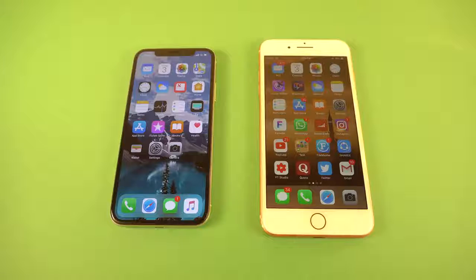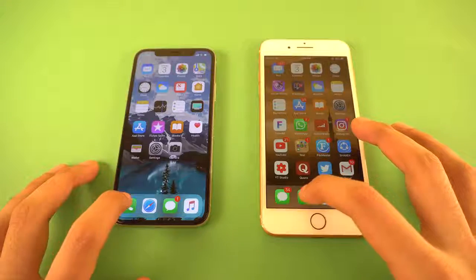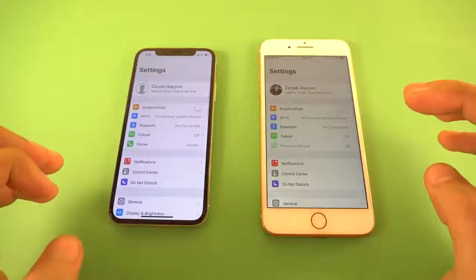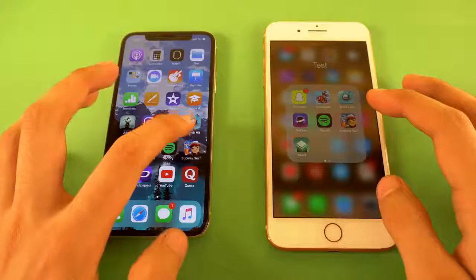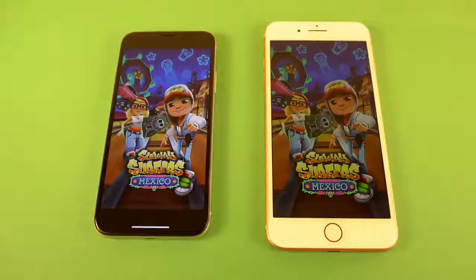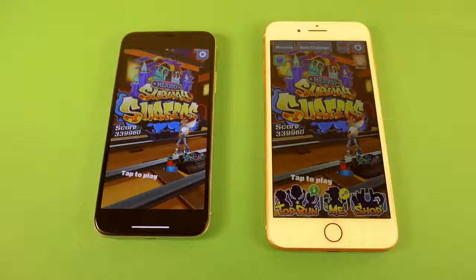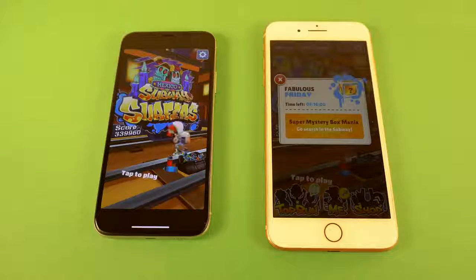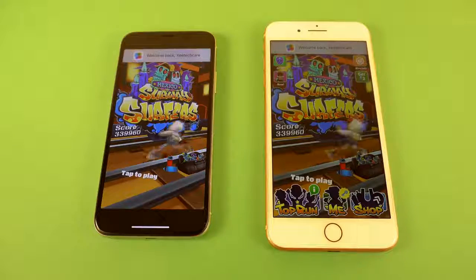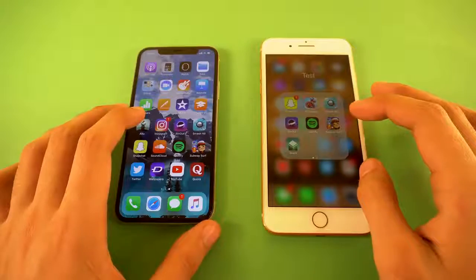Of course, that was the first step of our speed test. Let's get right into the apps opening test. First off, we have the basic stuff, which is the phone dialer. Here we go. As you can see, about the same on both phones. Next up, we got settings, and again, seems to be very similar. Launching some third-party applications, first off we have Subway Surfers. The iPhone 10 was a tiny bit quicker there. If I'm not wrong, it showed the tap to play area first compared to the iPhone 8 Plus. That was just a hairline quicker performance. I guess we're going to open up more games.